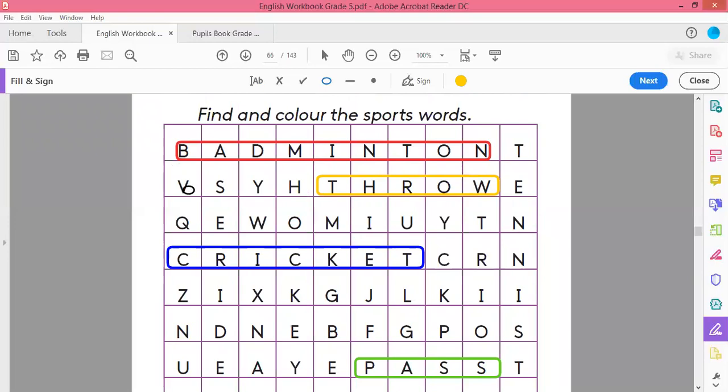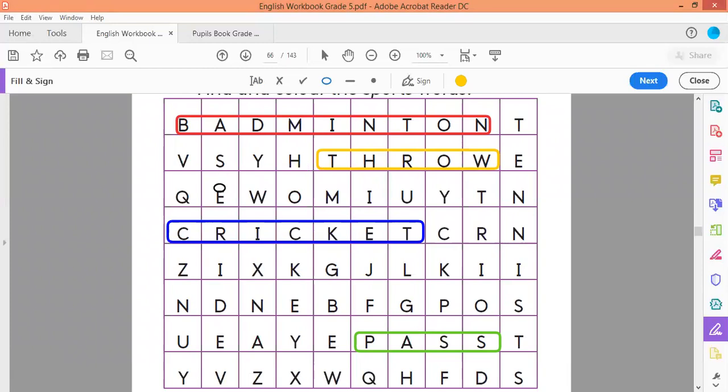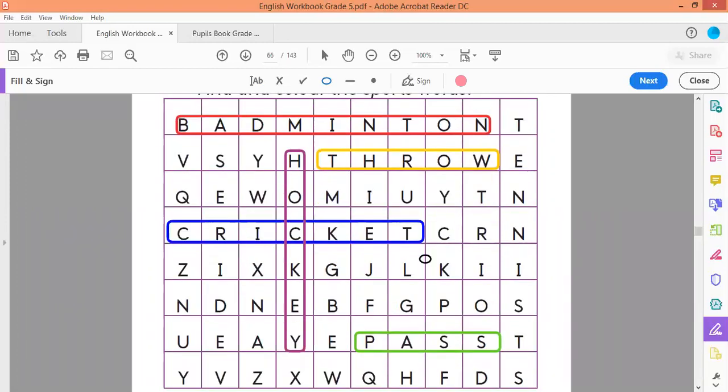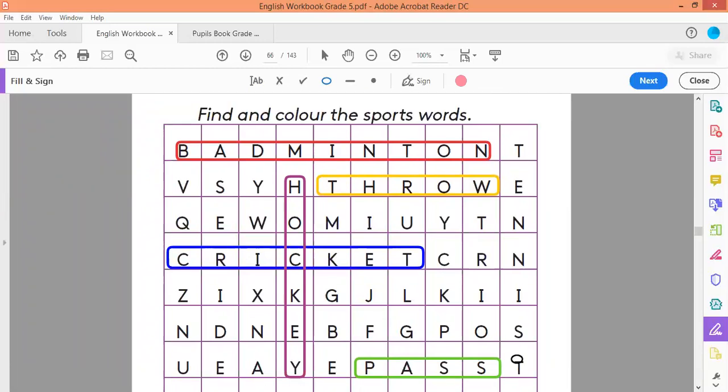Okay. The first column? Nothing. Second column? Nothing. Third column? Nothing. Fourth column? Hockey. I will use purple. Okay. Then I have pick. Okay, the fourth column? No, nothing. Next column? Nothing. Next column? Nothing. Next column? Nothing. Column? Nothing. Last column? Tennis.